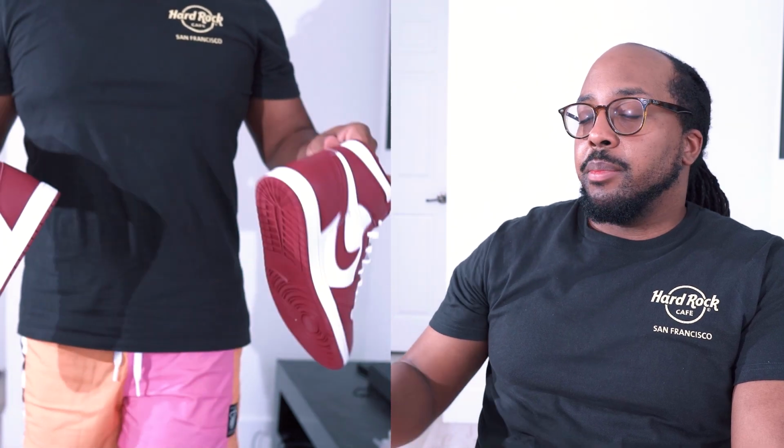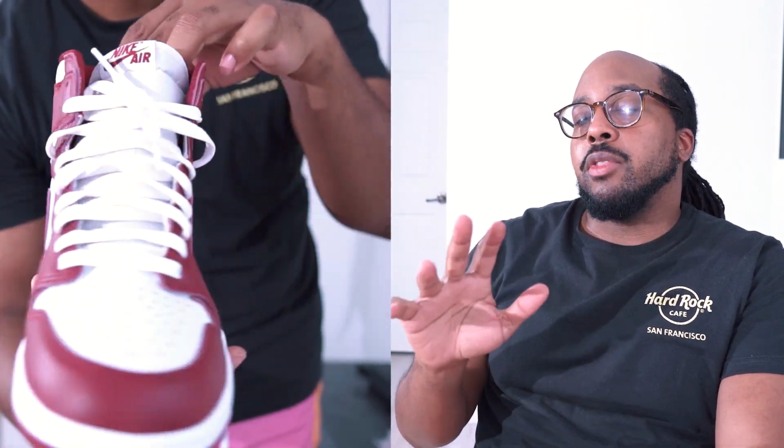Let's get started with the first item, which is going to be a pair of shoes that I picked up 2 weeks ago. All right, so the maroon ones, or the team red ones, those are my most recent pickup. I got those about 2 weeks before posting this video. I saw them in passing on YouTube, and maroon is one of my favorite colors. I immediately loved the colorway, but I was trying to cut back on purchasing sneakers, so I bypassed them and kept it moving.